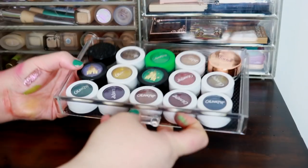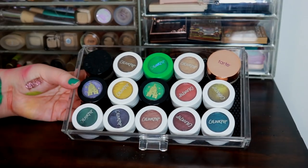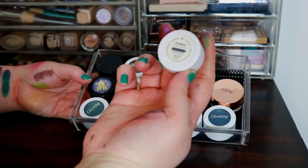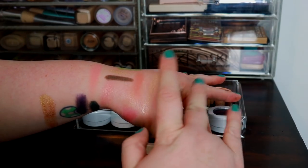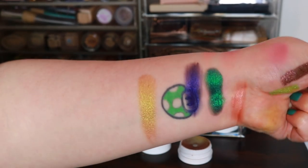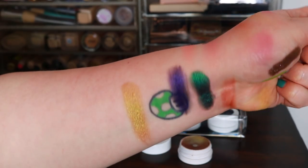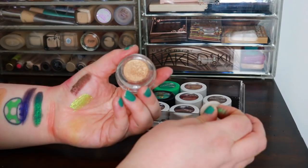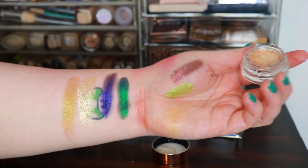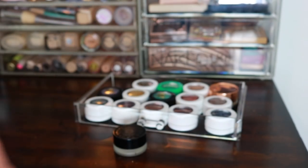And last but not least, on this side is all my ColourPop singles. I had so many more and I really kept the ones that I really love. My favorite one of all time is Moonwalk. I think she's getting a little dried out. I probably have maybe another month or two with her before I really have to throw her out. Yeah, I love Moonwalk. Such a good shadow. I also have this, which one of you guys gave me. Was it Dana? Maybe it was Dana. Chrome paint. Love it. My hands. See, this is why I can't swatch everything.